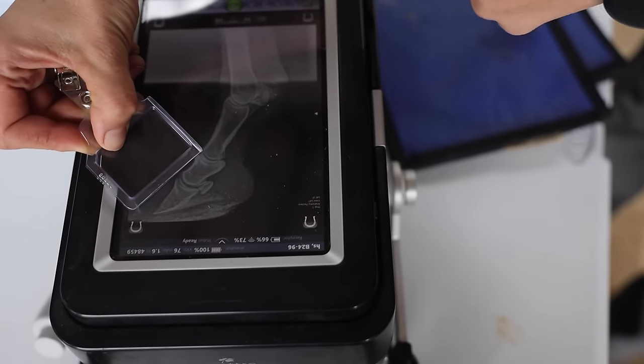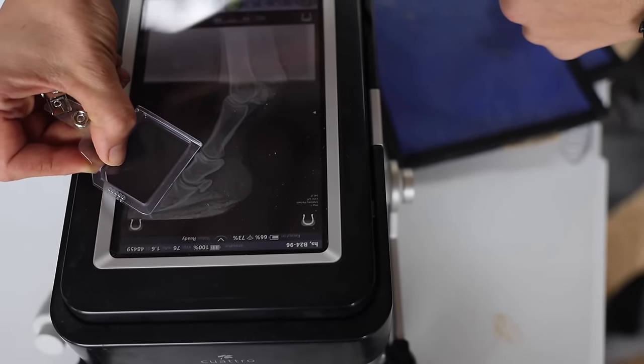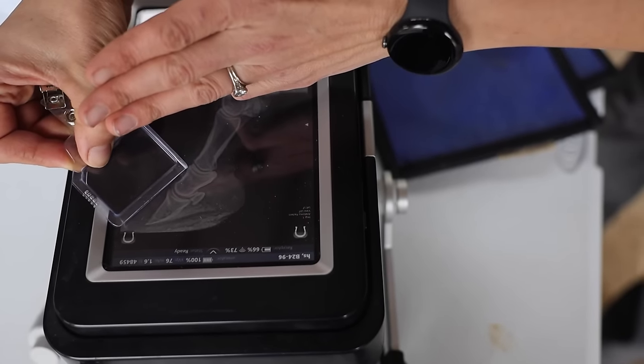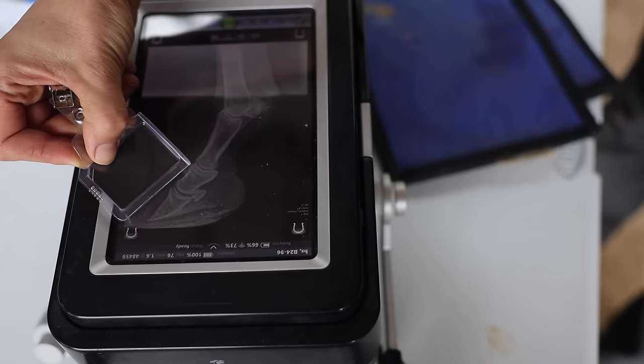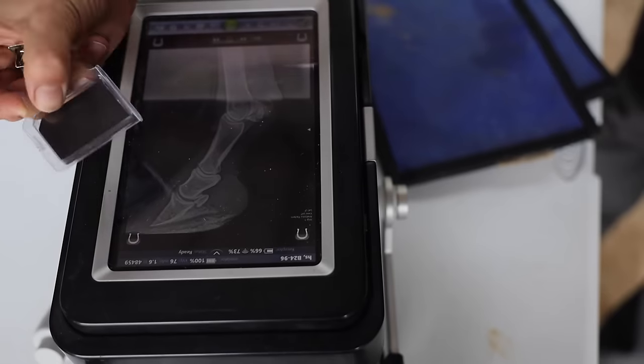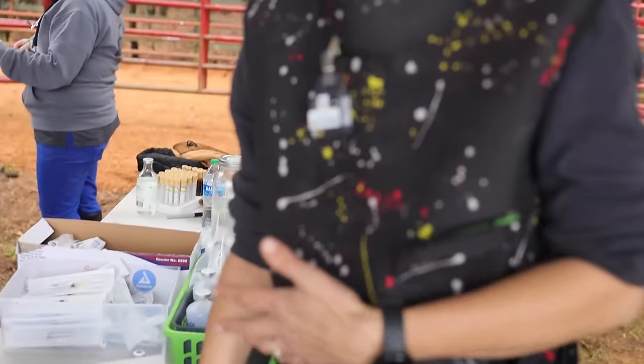And you can see how severe the rotation is right here. So this coffin bone has gone from this angle all the way down here. So this horse is pretty close to prolapsing her coffin bone out the bottom of her foot. She also has bounding digital pulses, so she's actively foundering in that foot.